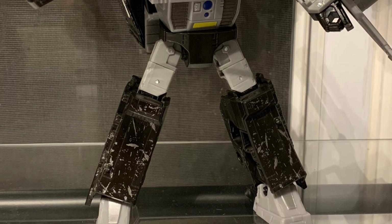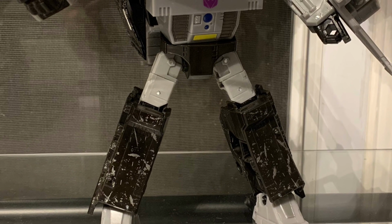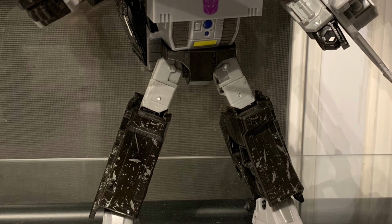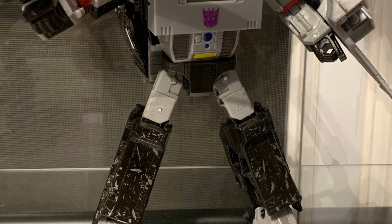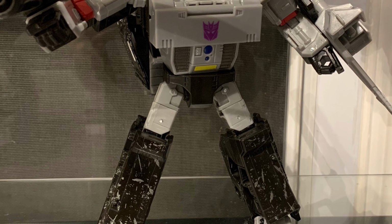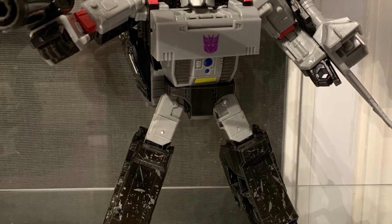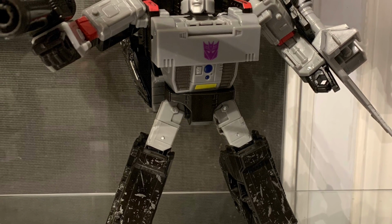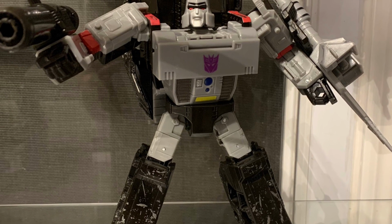Like, sure, the figure is a pretty big parts former, but I honestly don't mind it that much because the actual figure itself is not bad looking at all, and it is actually a very fun to mess with figure. And this figure did fix a few of the issues that the Siege version had. For example, the big flap at the head. On the Siege version, it didn't really have any stopping point. For the Earthrise one, it does have a stopping point, so that's really cool.